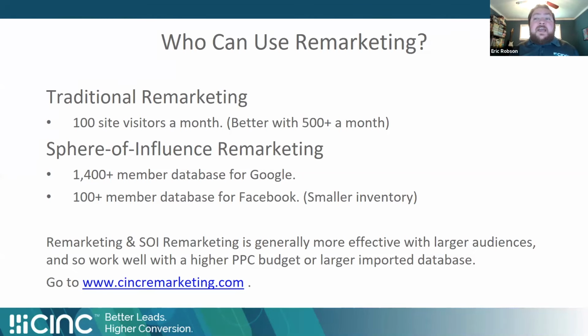We don't necessarily have to have every piece of information for every single person, but the more accurate the information is, the better Google and Facebook can do to match it and create a higher quality audience, and the more likely they are to make matches. Based off our preliminary data, we tell people you probably want to start with around 1,400 people in your database. Again, the more you have, the more successful it'll be. This is an augmentation of the remarketing service, so we want to make sure that if you're interested in doing Sphere of Influence, you're able to do it successfully, and that's going to come with having a larger inventory.